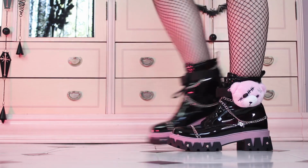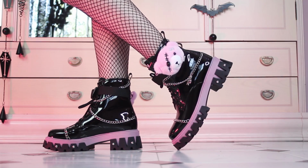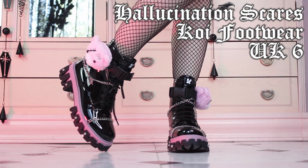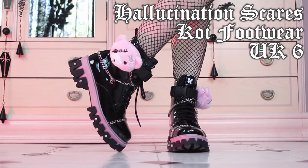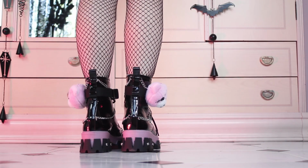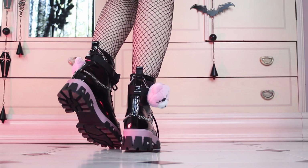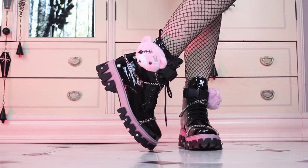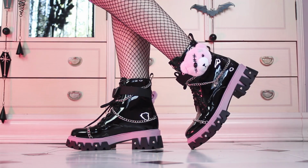These ones are also from Koi Footwear, and although I also got them in a size 6 UK, these ones fit a lot better. There's still a little bit of room in there, but I don't think I would have been able to size down for this specific design. That's why I always play it safe with them and size up. I would be a size 5 UK, but I always get a 6 from them.